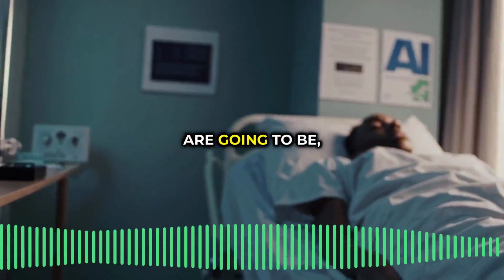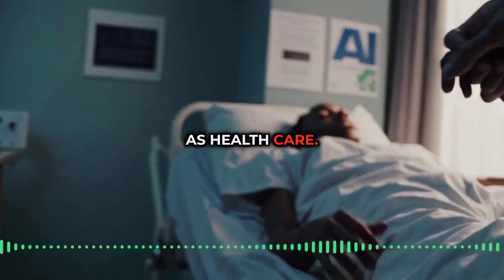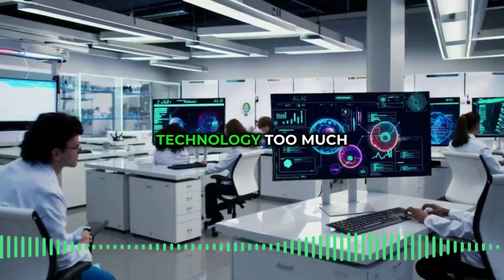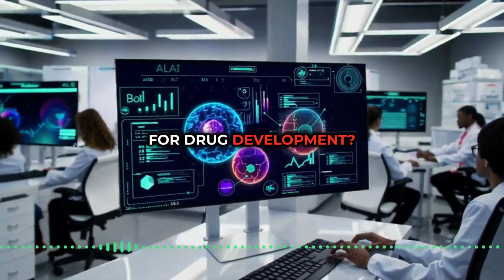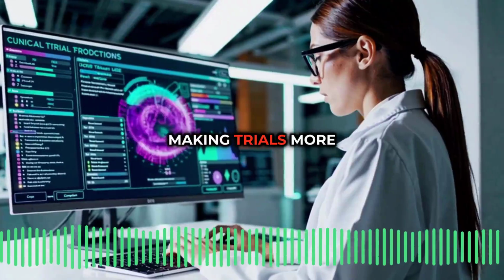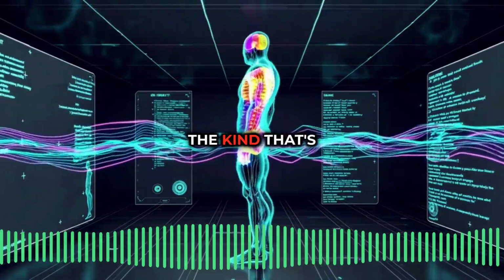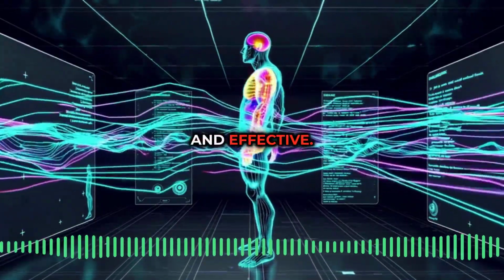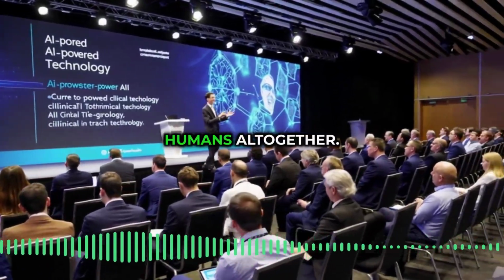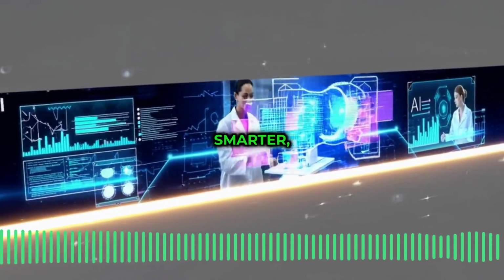Now, I'm sure some people are going to be, well, a little skeptical about using AI for something as important as healthcare. What would you say to those people who might be worried about relying on technology too much for drug development? I think those concerns are totally understandable, but Unlearn's platform is really all about making trials more efficient without compromising on that scientific rigor. The kind that's crucial for proving a drug is both safe and effective. So it's more about enhancing the process rather than replacing humans altogether. Exactly. Think of it like giving these researchers a powerful new tool so they can work smarter, not harder.